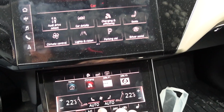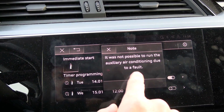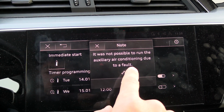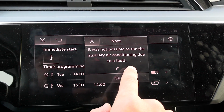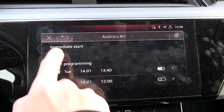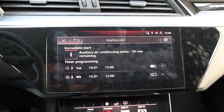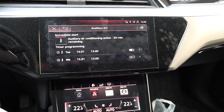Let me check something. If I fire up the car, okay. What the heck is this bullshit? This is bullscheisse. Okay, how about we start it now? Yeah, okay, good. I'll get the heat in here.